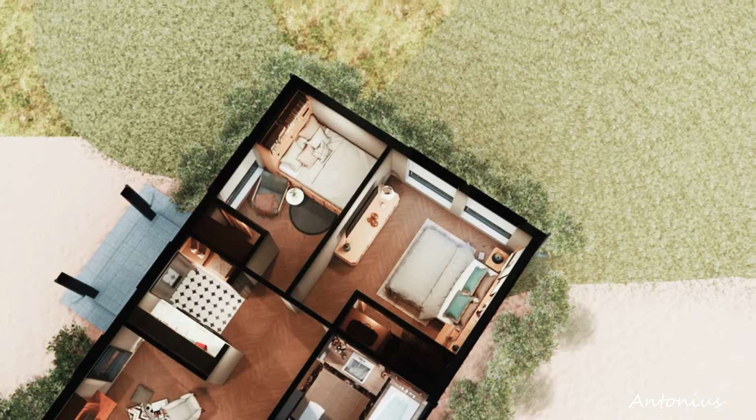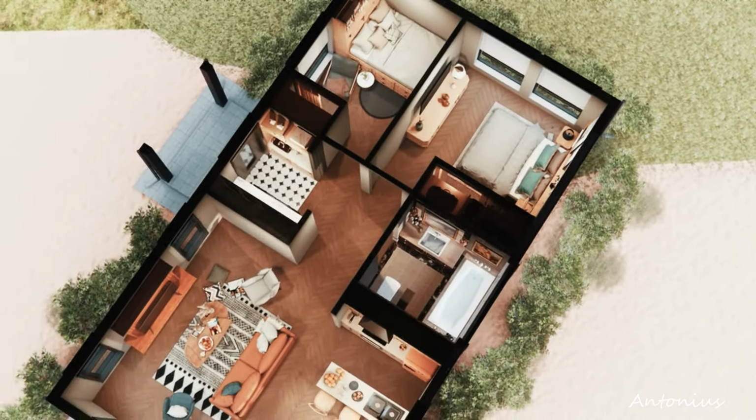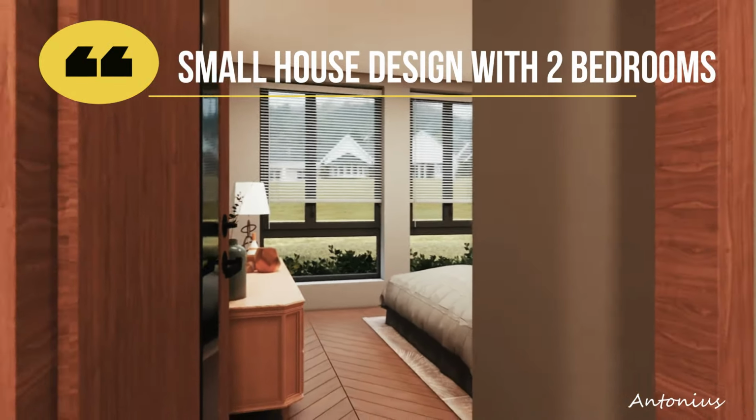Indulge in the allure of cozy living as we explore a small house design that seamlessly blends comfort with sophistication. This charming dwelling, featuring two bedrooms, lounge chairs, and an outdoor dining area, offers a haven of relaxation in style within a compact footprint.